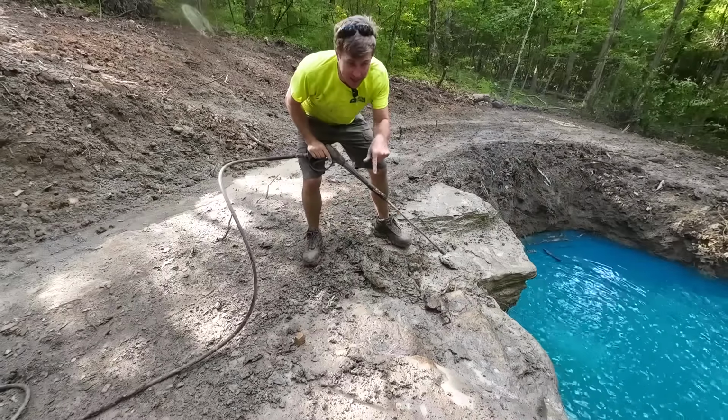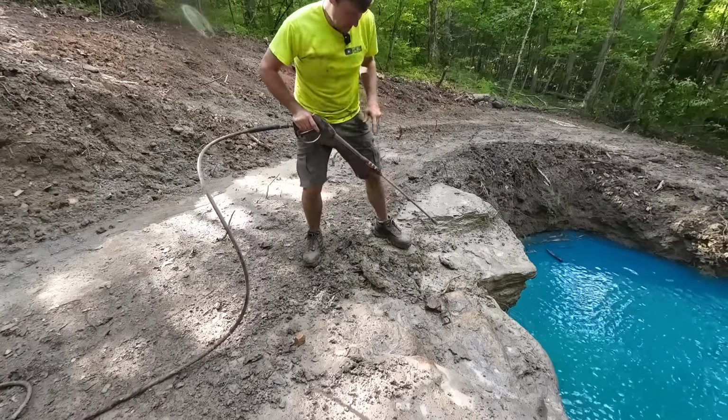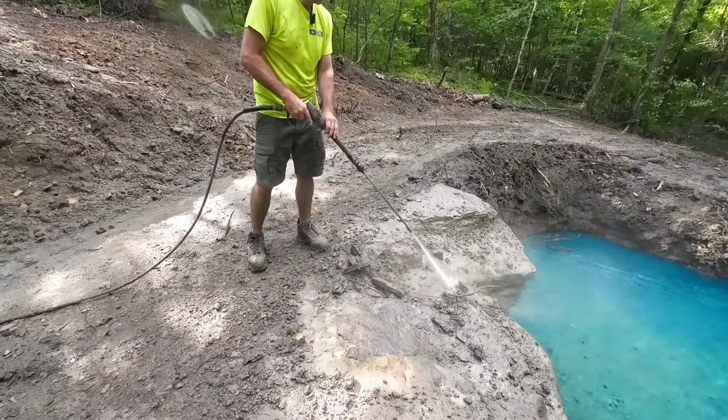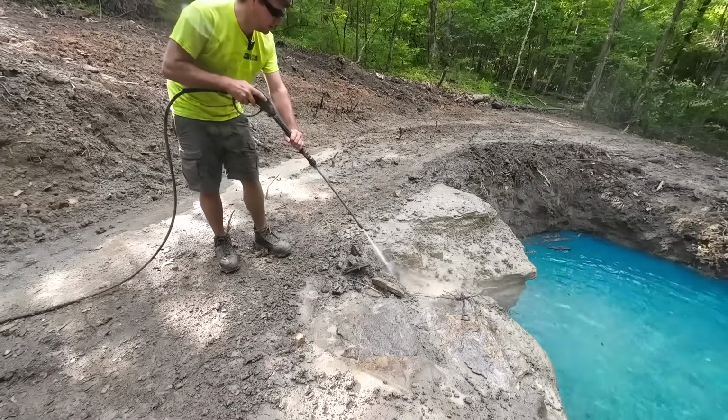This is the other reason we're taking care of this now, because if we did the liner first and then we had to wash all this, that would be a nightmare. I mean, look at it. It was made to be a waterfall under here.